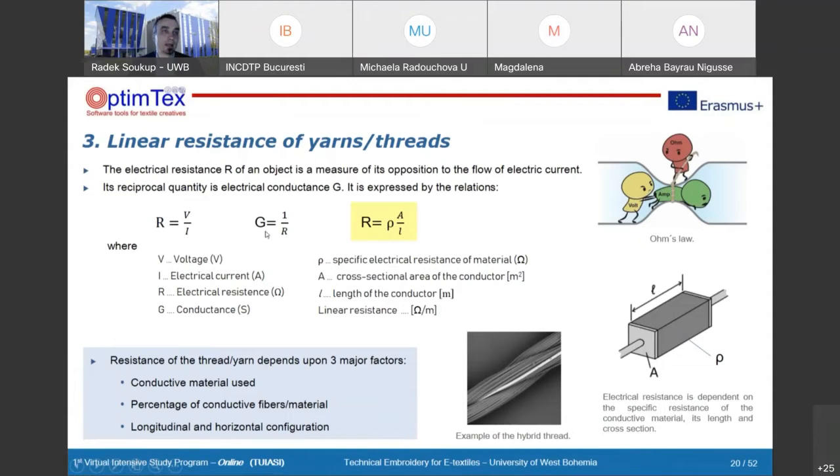Voltage and current, and this equation deals with conductance, and the conductance is inverse to resistance. And we can also calculate the resistance according to this equation, which is the product. The resistance can be equal to a product of the specific electrical resistance of the material, which says how conductive the material is. The best conductor is silver, and the ratio of the cross section area of the conductor and the length of the conductor.